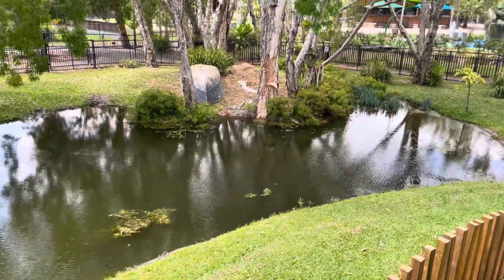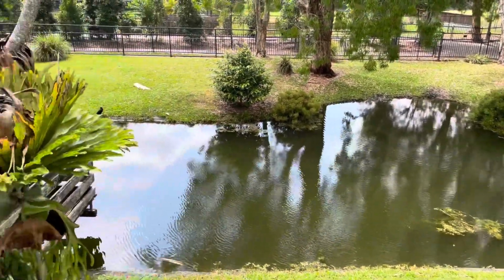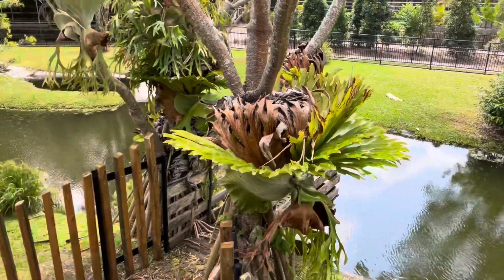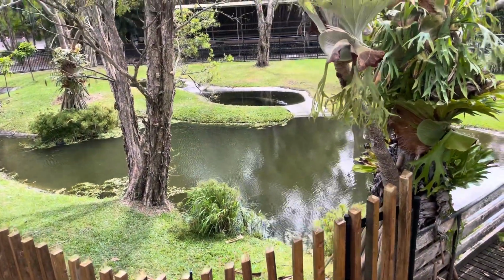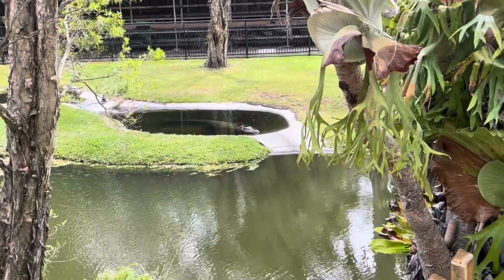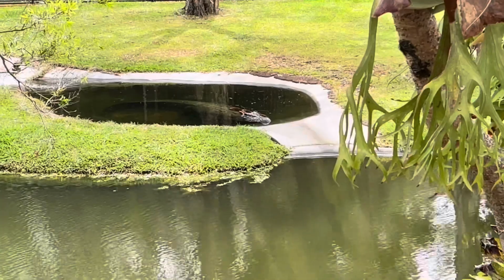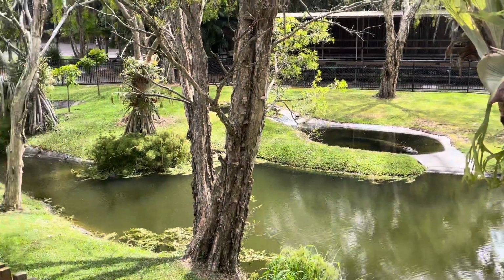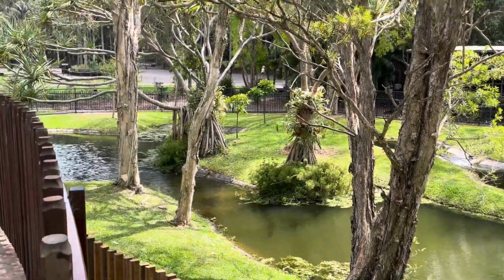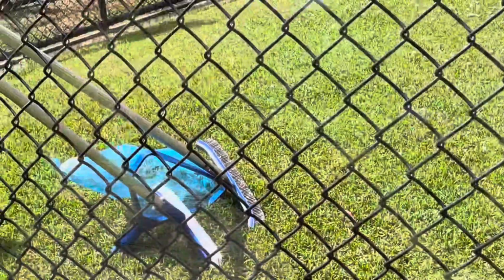Again, enclosures are just immaculate and huge and landscaped. You can't fault it. Overwhelming. It's that good.